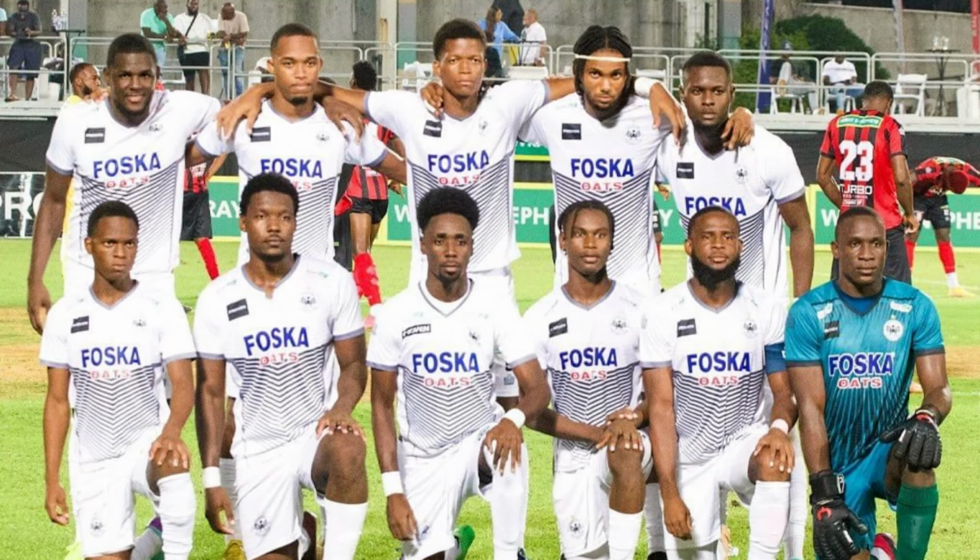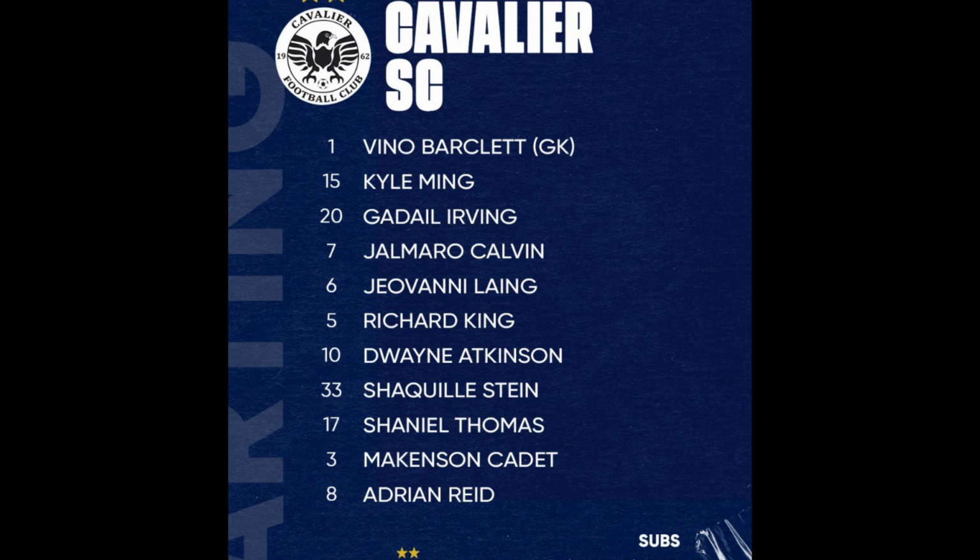As for Cavalier, with Rule of Speed, as I told you in the previous show, don't be surprised that he switched things up and switched to a 4-3-3. And that's what he did, at least on paper, as he started both Stein, Calvin Atkinson and Chanel Thomas up front. So he was definitely going for the jugular early. But what was also surprising is that Cadet was not replaced by Adrian Reed Jr., but instead was partnered with him in the midfield. So that was a major surprise as well.